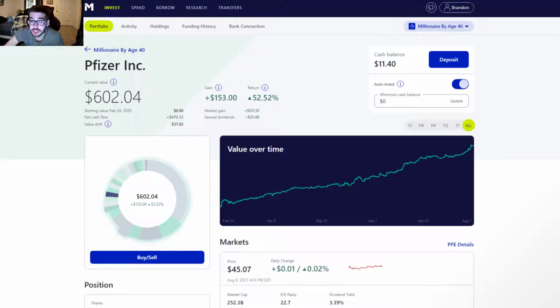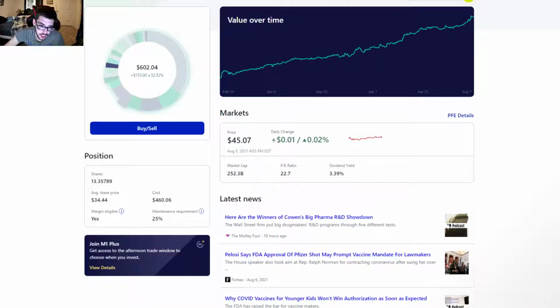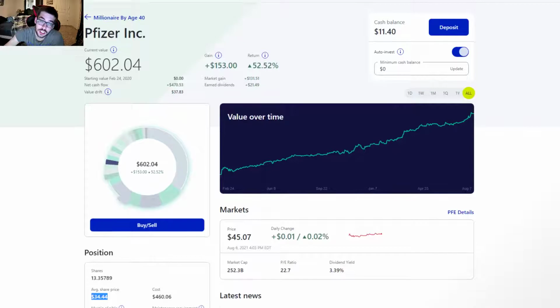Pfizer, following them. Pfizer has been an okay play for me, up $113 in market gain. One that I bought in February of 2020 as a pandemic play. What can I say? I bought into it. And $21 in earned dividends as well. I like the position, I do. 13.35 shares at $34.44 a share.